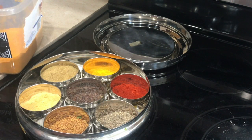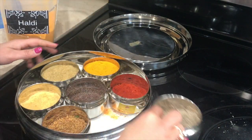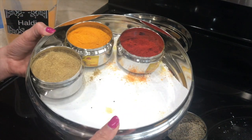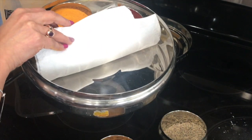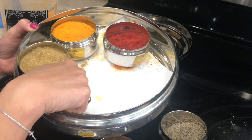As well as one extra tip I would give here is, always keep a napkin underneath. So that way in case there is any spillage, all you have to do is take the napkin, throw it in the garbage, put a new one, and the bottom still stays nice and clean. And as you can see here, I do have some spillage, but no worries, I can put a new one and it still stays clean.